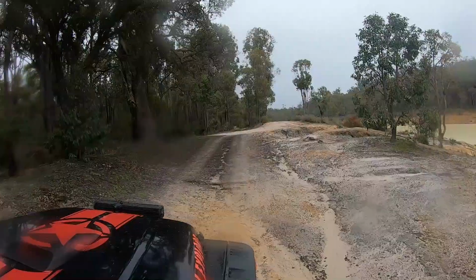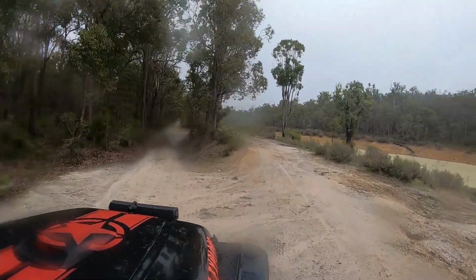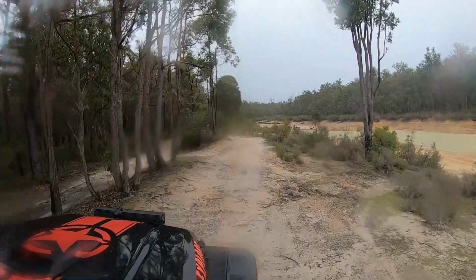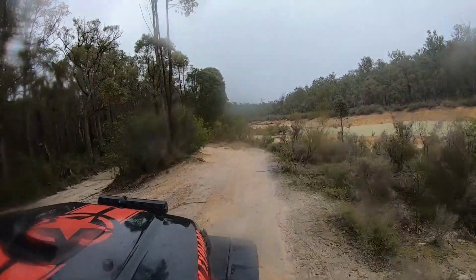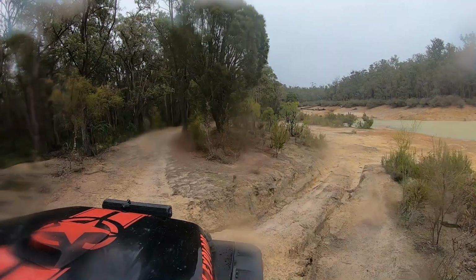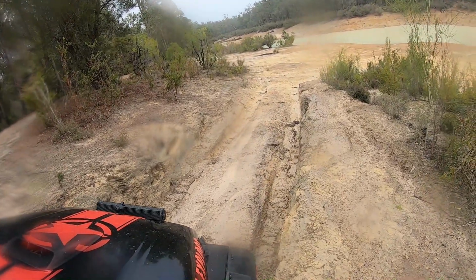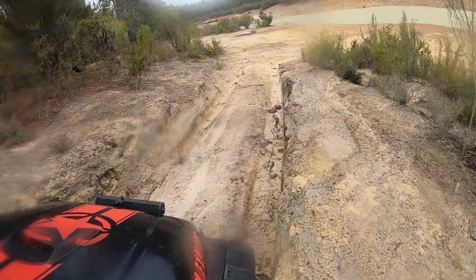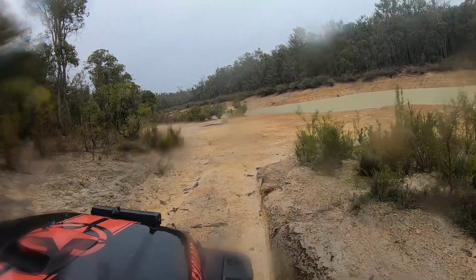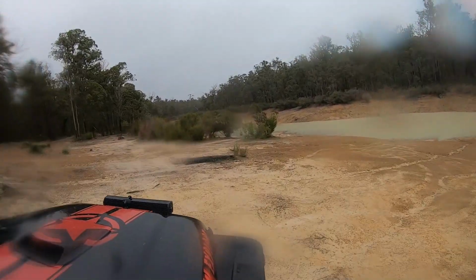At the dam now, so it's looking a lot better. It's not full as yet, but it is a good start. Just heading down here. Definitely a lot more water in it than what it was last year. Let's get out and have a look around.